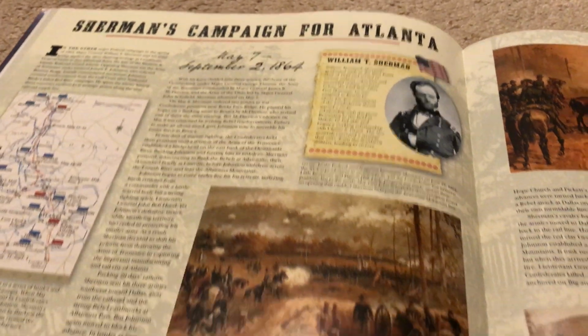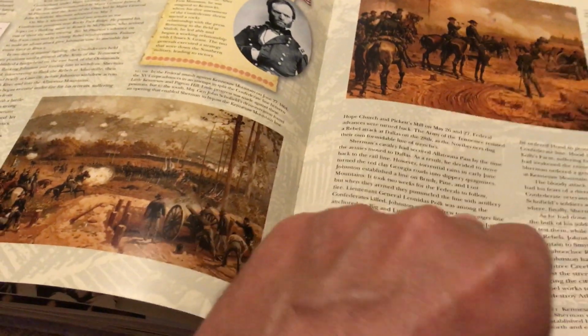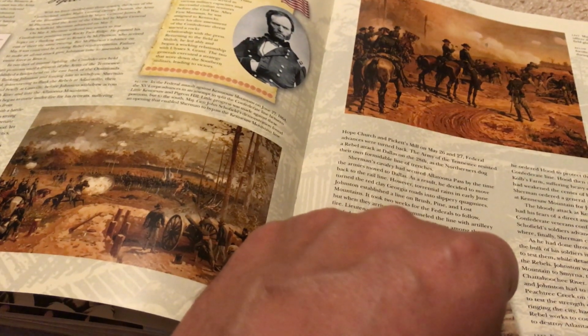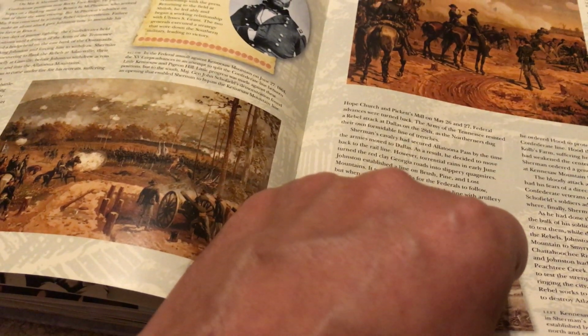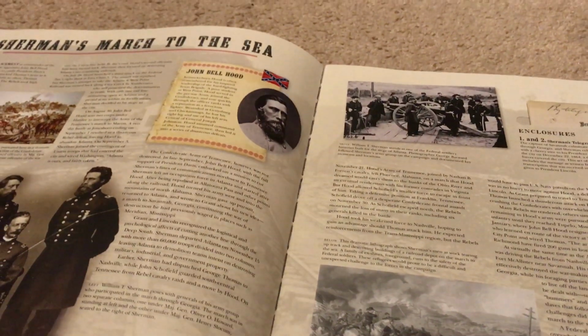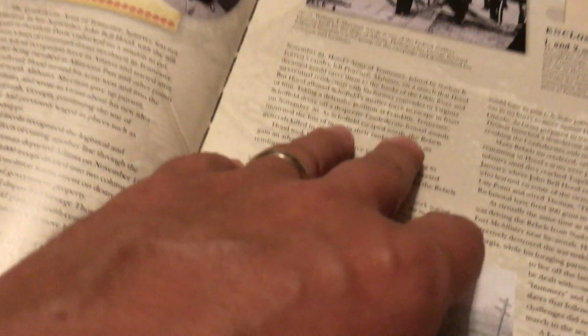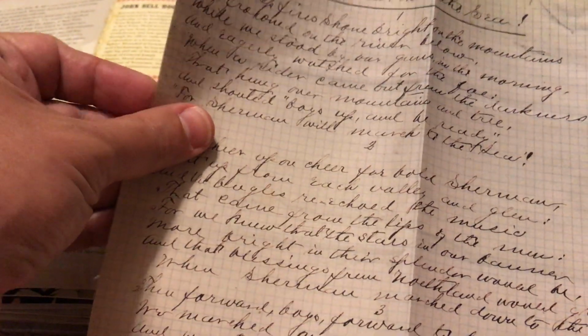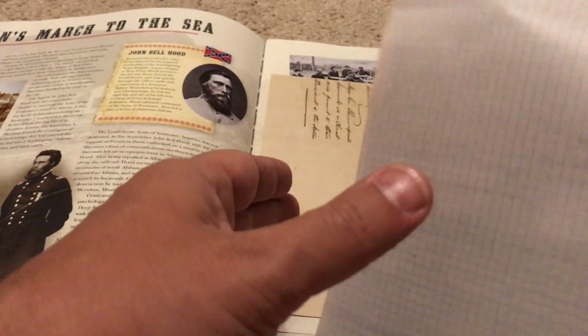Sherman's campaign for Atlanta. That was where they burned everything down and salted the fields and twisted the railroad tracks, and he handed Abraham Lincoln an early Christmas present in the city of Atlanta, so he said. Sherman's march to the sea, fighting against Confederate commanders like John Bell Hood. Here are song lyrics for the March to the Sea, written on graph paper.